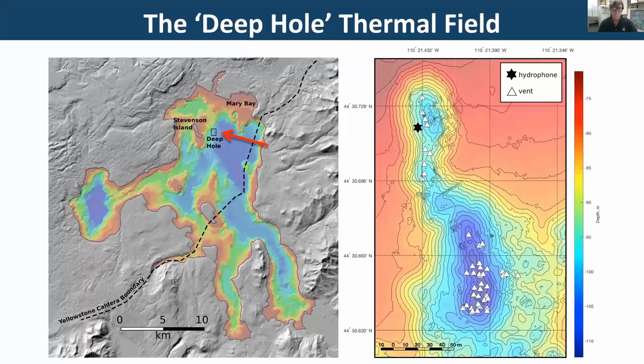So on the left panel, we have a map of Yellowstone Lake again. And what you can see is this area called the Deep Hole. It's not a very imaginative name, but it is accurate. It's the deepest part of the lake, and it's a hole. And it's about 2 kilometers east-southeast of Stevenson Island, right here. And this, by the way, is the explosion crater from the Mary Bay explosion that we were talking about earlier. And so this was what, you know, we called our focus site.